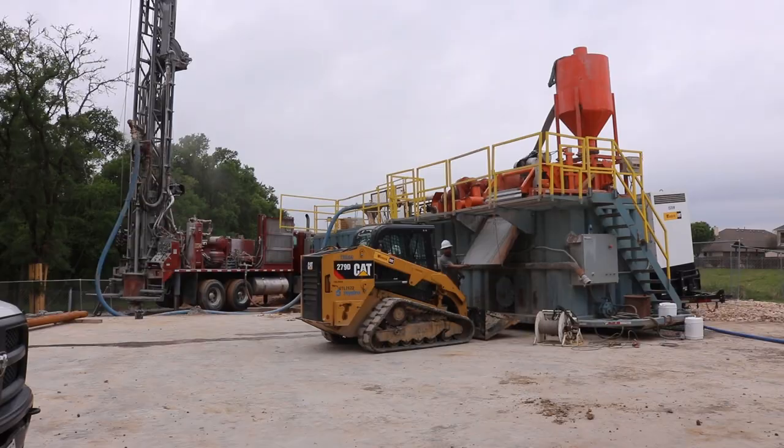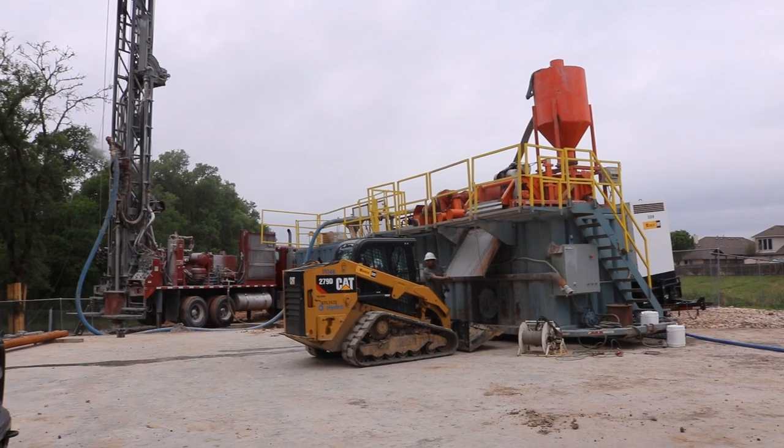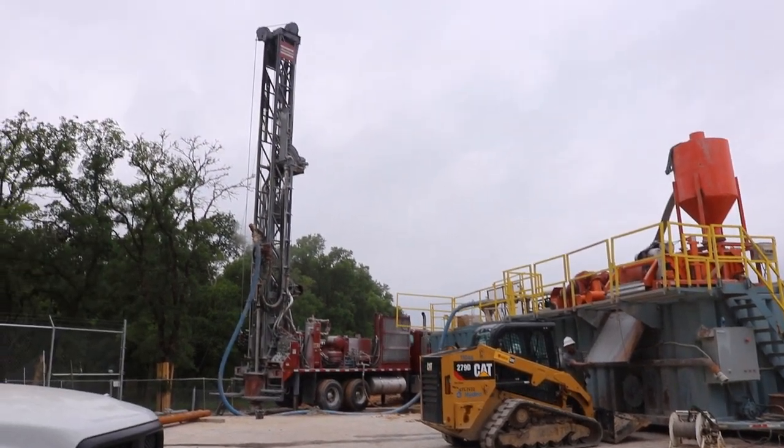Aquifer storage and recovery allows the city to be more resilient, and it allows us some flexibility on our water supply. Having the ability to store excess water during plentiful times for use when we all know the next drought is going to come is a big benefit for us as a city.